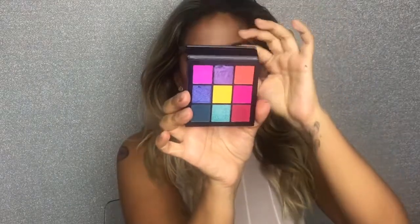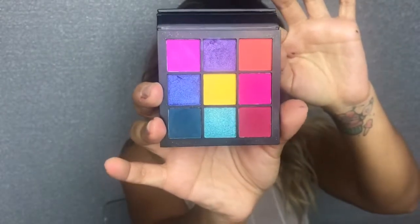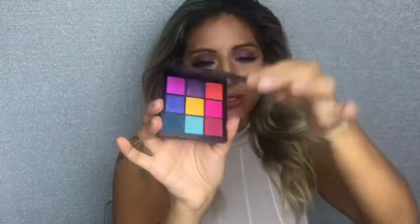Today I'm going to be giving you my thoughts on the Huda Beauty Electric Obsessions palette. OMG, this palette is absolutely stunning, you guys. Let me make sure you guys are getting a close-up of this. Excuse my crusty nails, I haven't done them. Let's get right into the details of this palette.